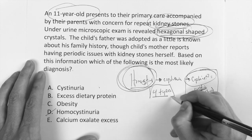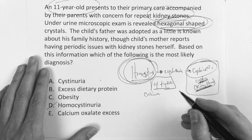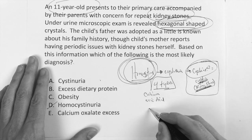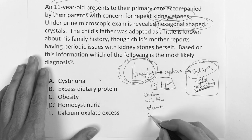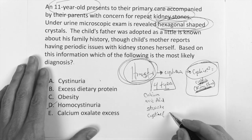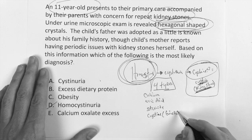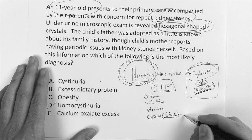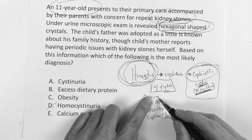Because there's four types of kidney stones, okay? Four major types that I like to at least know. You got the calcium, you got the uric acid, you got the struvite, and then you got the cystine. Now, this is kind of very rare per se, low percent, but this is the one that can obviously be genetic, okay? And what's the shape? Hexagonal, okay?